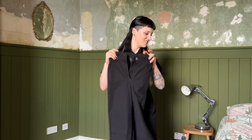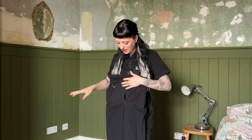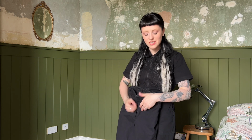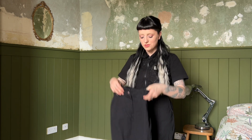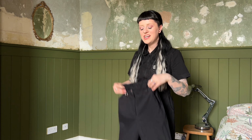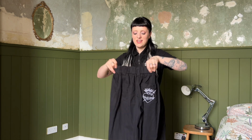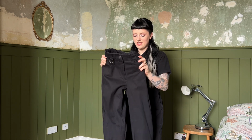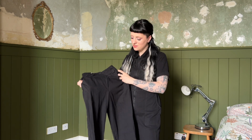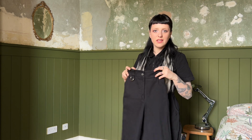Third thing is the Reagan Casual O-ring trousers. Love these. I had these in my wish list for a really long time and was unsure if I was going to get them or not because I don't really have anything that's more smart casual. I just tend to live in sweatpants. These look really tiny, but they're super stretchy, I promise. I decided I'm just going to go for it, and I'm really glad that I did because you can wear them with anything pretty much.